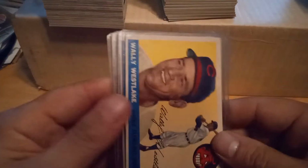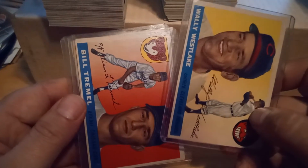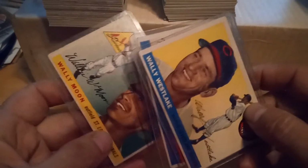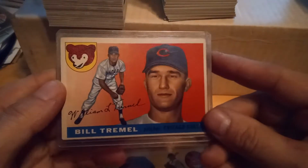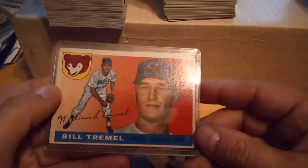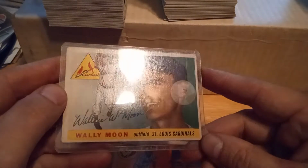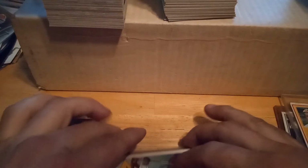And then a smaller batch of these, Wally Westlake, Bill Tremel. Again, pretty good condition. Didn't see any creases in the cards. I haven't taken all of them out, but I will as I look and compare to my sets. Wally Moon. So those were the deals I got from that particular guy.